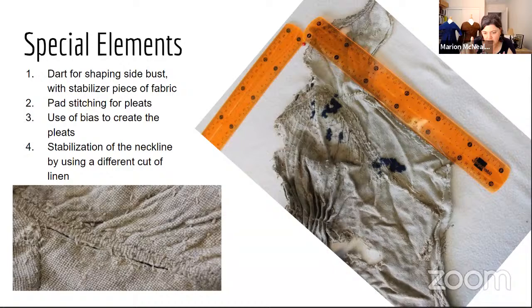So the mockups, the test runs that I've done, I did the same way, and the wool is very formable using steam and heat and all this stitching. So you form the wool to fit the linen, and then the stitching holds it in place.